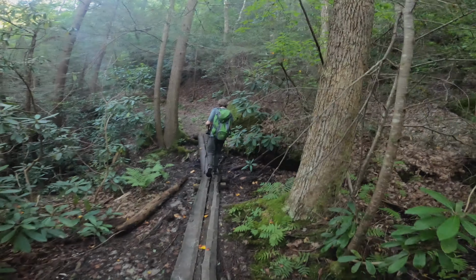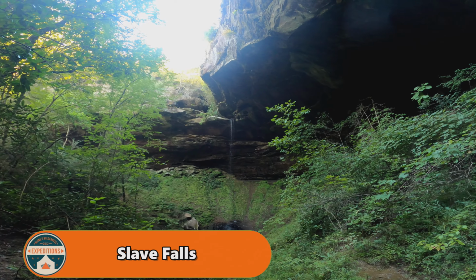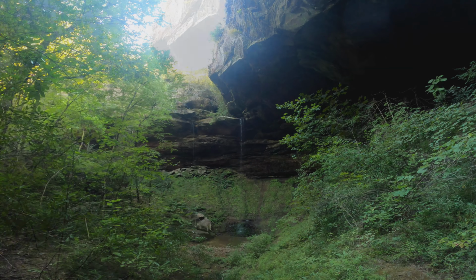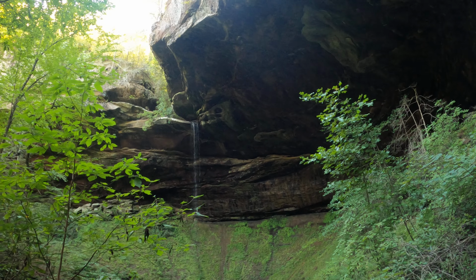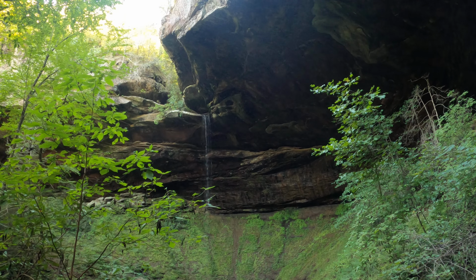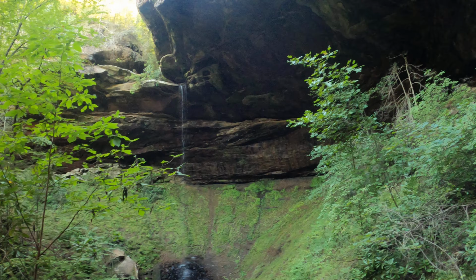The legend of Slave Falls goes back to the early 1800s, when these rock shelters and overhangs were supposedly used by runaway slaves who avoided recapture by hiding in this remote area. The name Slave Falls has been used ever since. And there's one big rock shelter. There's one long waterfall.